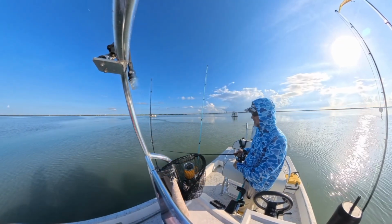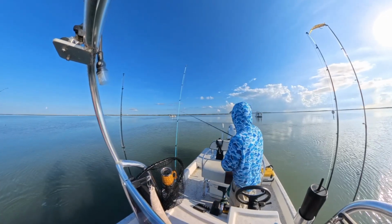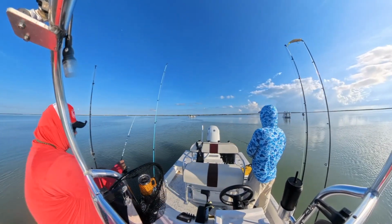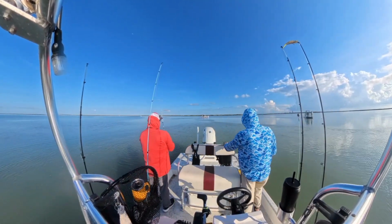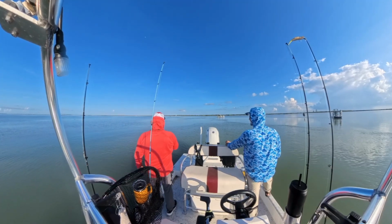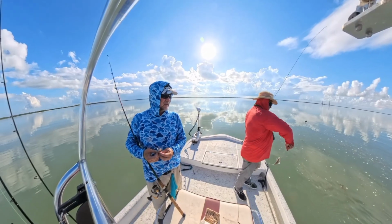Alright, we made it to our spot, first cast. Let's see how long we need to wait for the first bite. Good hit. So far nothing but kitties.